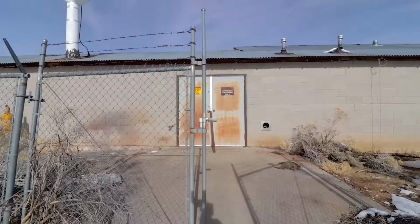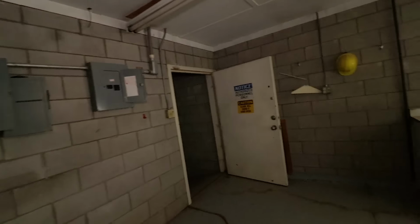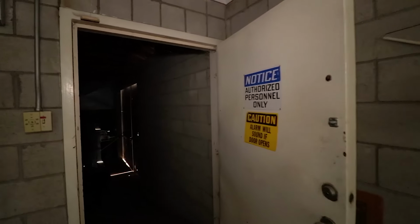It clearly says that if I open that door, an alarm's gonna go off, but I'm curious to know what's behind there. Look at all these chemicals here in this lab, guys. Anybody know what half of this stuff is here? There's a hard hat still on the wall. There's a creepy little office over there.